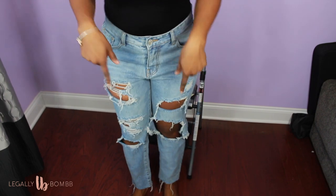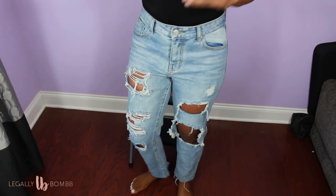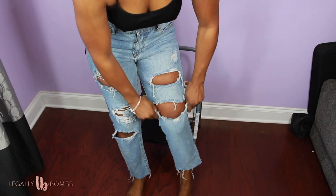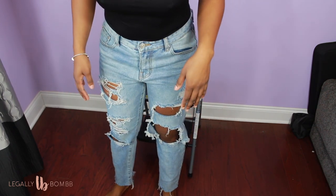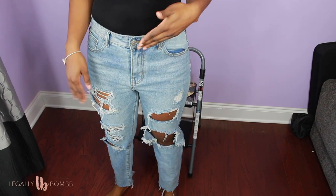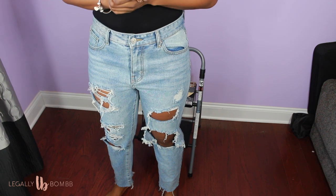they stop right at my ankle, right? But on the models online, theirs stop like, let's see, up here. They're more of an ankle fit. But it's okay. I don't know. And I don't want to cuff them because I like the distressed detail at the bottom as well. So I don't know what I'm going to do with these.